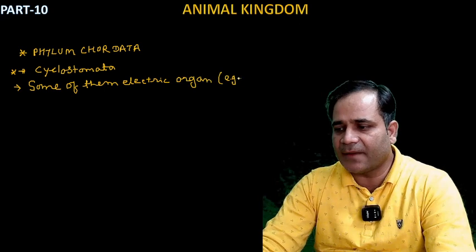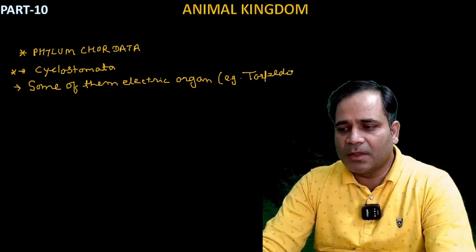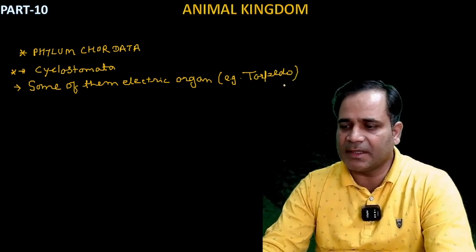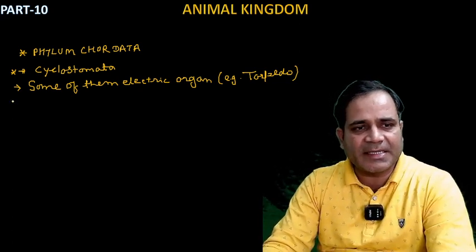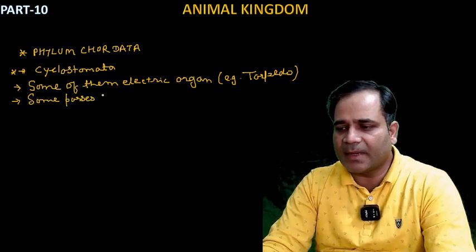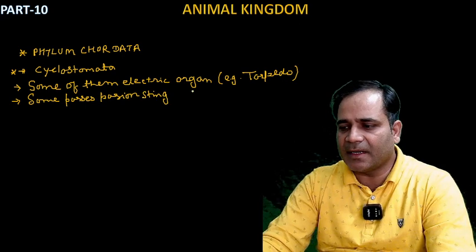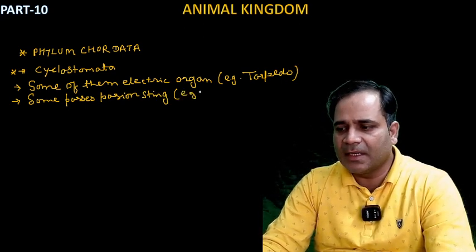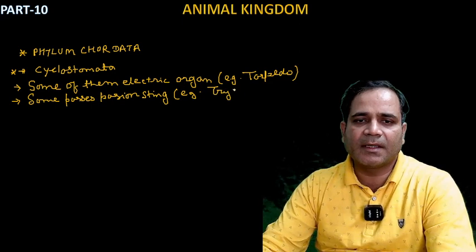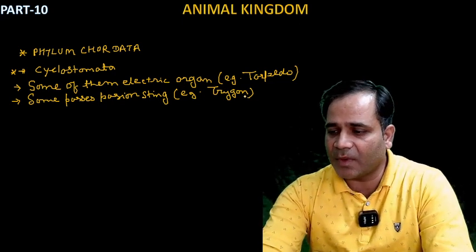Which one has the electric organ? You also hear the name torpedo. Torpedo is the example of an electric organ, which has high voltage. Some possess a poison sting. Here the example is trigon. Trigon possesses a poison sting.